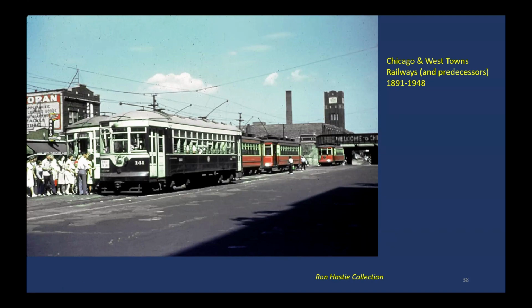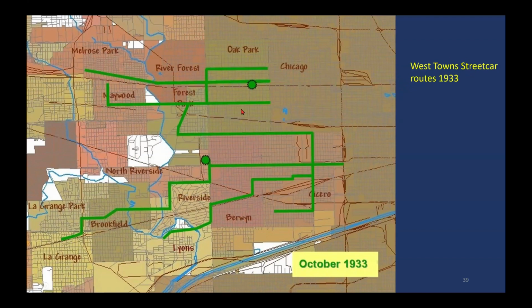It was a huge traffic generator for the West Towns system. This was the extent of the routes. Here again, you'll see how they were snipped at the city limits. It had actually been a consolidation of the old Cicero and Proviso Street Railway that ran through Oak Park and River Forest, and the Ogden Street Railway and another company called the Suburban Railroad that all were amalgamated into the Chicago and West Towns streetcar system.